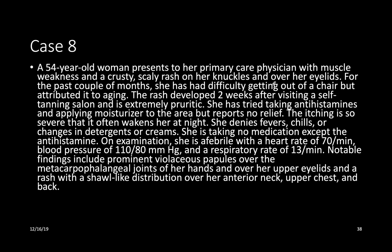Okay, so we have an 84-year-old woman who presents to her PCP with muscle weakness and a crusty, scaly rash on her knuckles and over her eyelids. So, what are some things that pop to your differential there? Gotta be. It's gotta be.